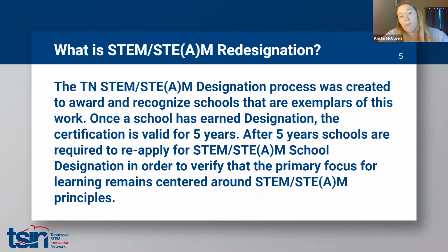Understanding the redesignation process, we first have to backpedal to recognizing that the original Tennessee STEM and STEAM designation process was really created to award and recognize schools that are doing this exemplary work within their building, by allowing them to earn designation. And that certification is valid for 5 years. And when schools start to reach that 5-year mark, we do encourage schools to reapply for STEM and STEAM school designation. And this is just in order to verify that the primary focus for learning still remains centered around STEM and STEAM principles. Although schools can elect not to reapply, they would no longer be considered a designated school in the eyes of the state.